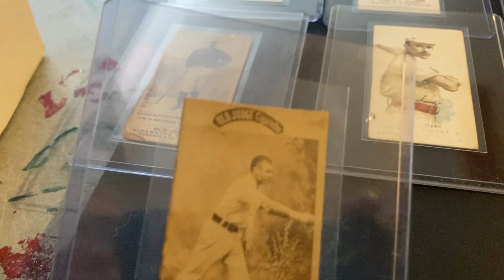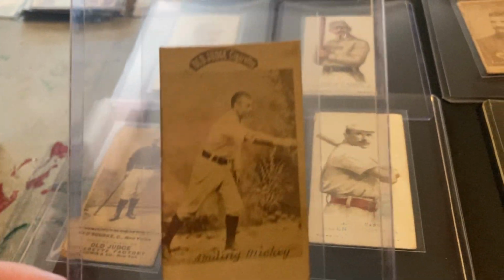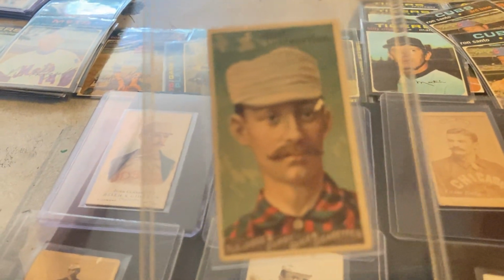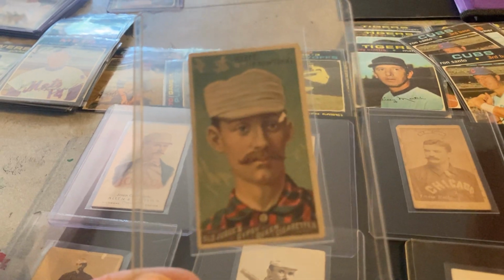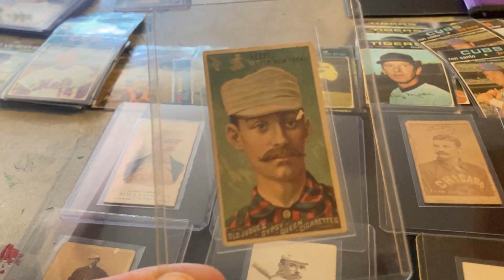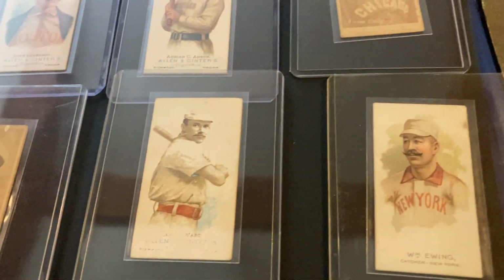He was 44-11 that '85 season, threw almost 500 innings. But then his arm started getting a little sore, and he kind of got overtaken in the rotation by this guy, Tim Keefe. That's a Goodwin card, also from 1888. These cards just have awesome color to them. He also won 40 games the next year, 1886. And then by 1888, this New York team, this Giants team, became world champs.